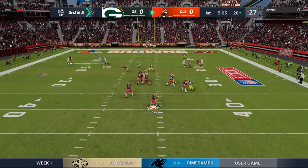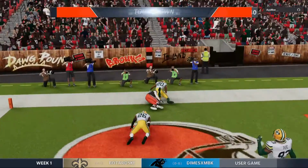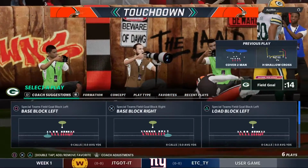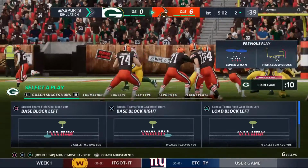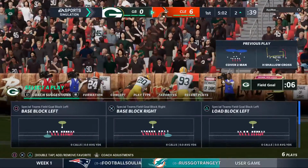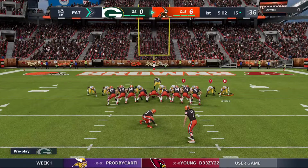From the gun on 3rd down, Rodgers. He's going to go up top for the end zone. And this is caught. Touchdown, Cleveland. Will Fuller, 28 yards. And the Browns have taken the early lead. Excellent start there. First drive of the season. Big-time success putting it in the end zone.